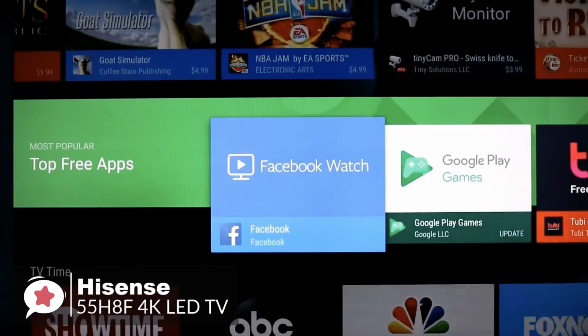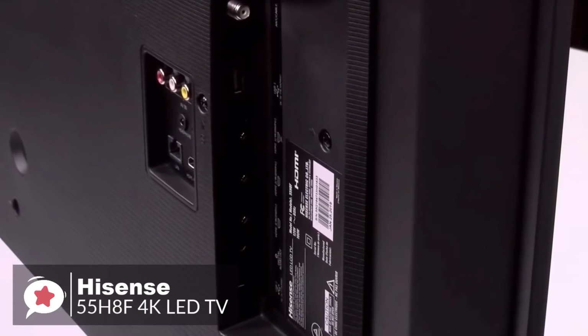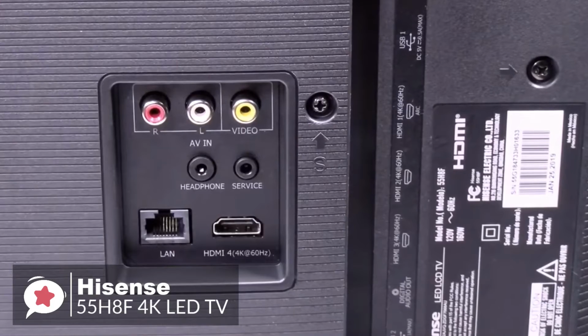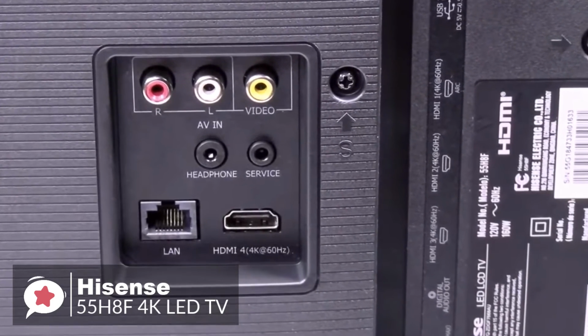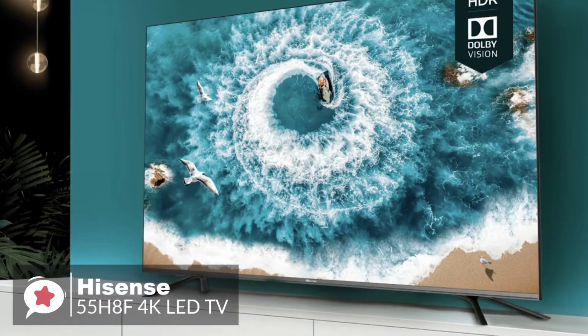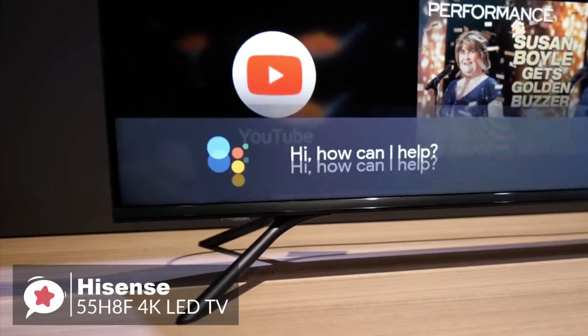For your information, the Hisense H8F has a nice assortment of inputs, including 4 HDMI 2.0B inputs, 2 USB ports, a set of RCA analog AV composite video inputs, one aux port, one optical audio port, and an Ethernet jack. The set will also connect wirelessly to the home Wi-Fi network and mobile devices via Bluetooth.